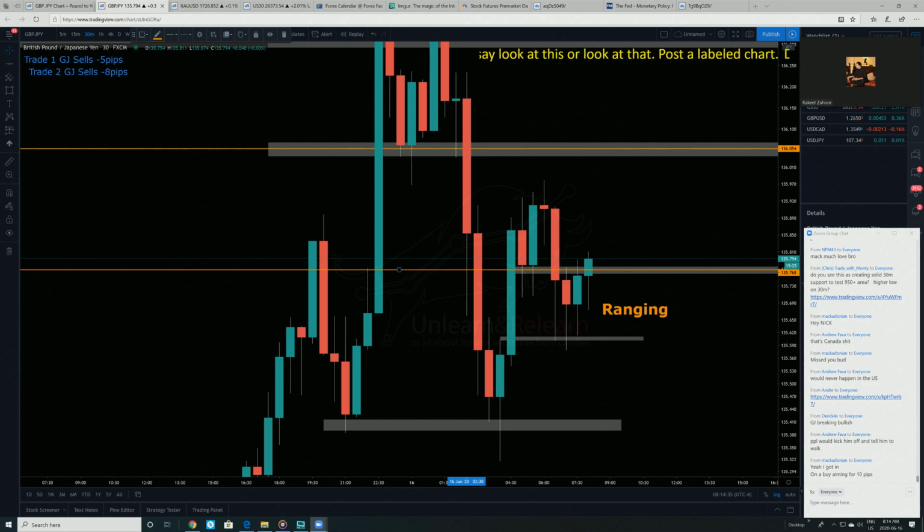Yeah, I got in on a buy. I'm just aiming for 10 pips. I don't know if you see my chat, I sent one a little while ago, just in case. It's the second last trade that I'm going to give on GJ, but I think we should be good after we close on this 15.